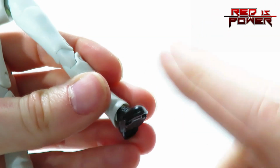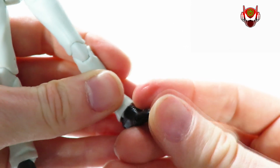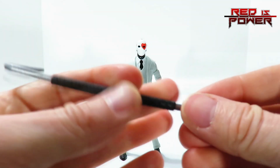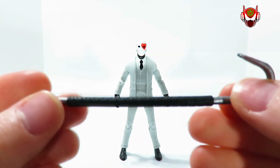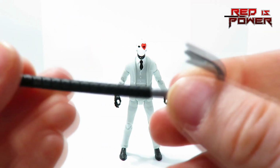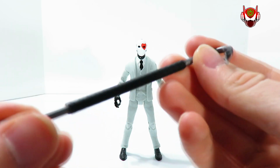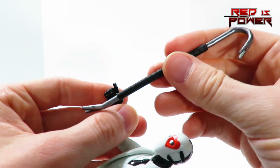But we're not done there. Oh no, this figure has 40 points of articulation, and that also includes toe articulation. Look at that. Nice. As for accessories, we have a very lovely harvesting tool here that is completely painted with a very nice black thick handle bit here with the very lovely dirty silver paint application to the metal piece of the crowbar.